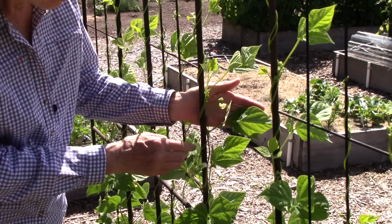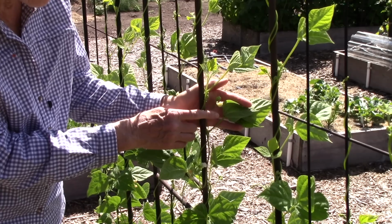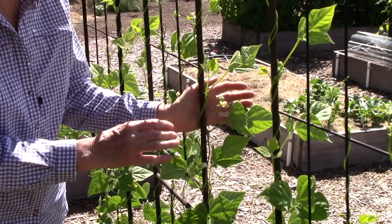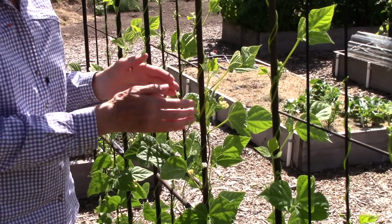So here are a couple of plants growing up this part of the trellis, and there are flowers, so that means beans are on the way. It's funny how the plants will look so sparse this time of year, and then all of a sudden, whammo, lots of flowers, lots of leaves, and soon, actual beans.